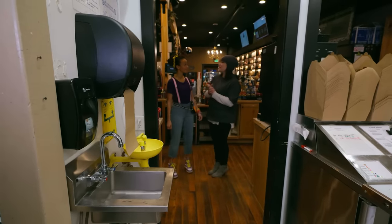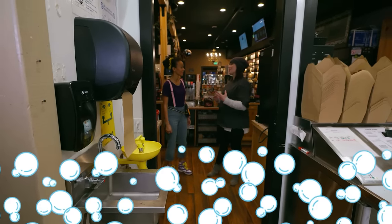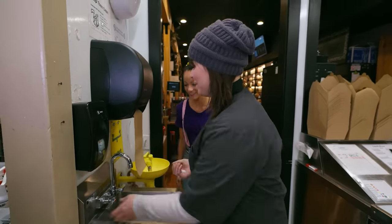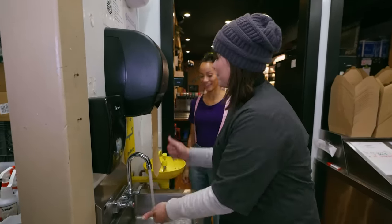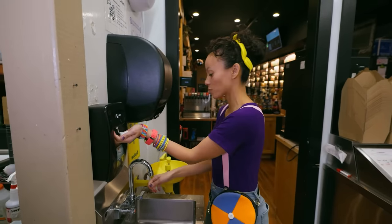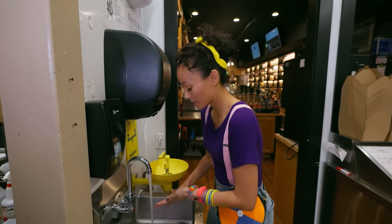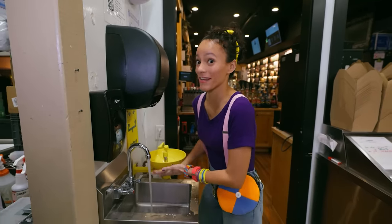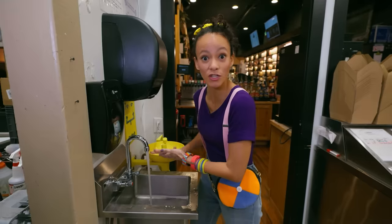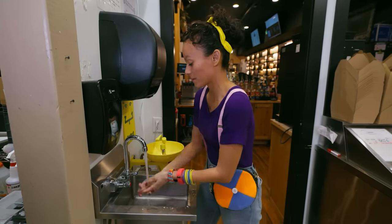So before we get to creating in the kitchen, we've got to wash our hands. Oh, yeah, okay. Let's get our hands clean. So excited to make icing. Okay, so first things first, get some soap. Wash my hands. It's important to have clean hands when you're baking or cooking so you don't get any germs in the ingredients. Keep everything nice and clean. All right.